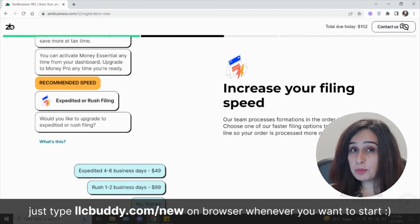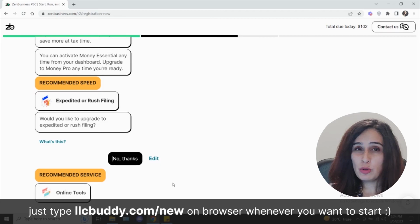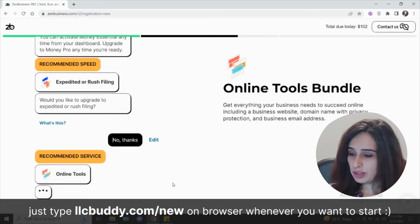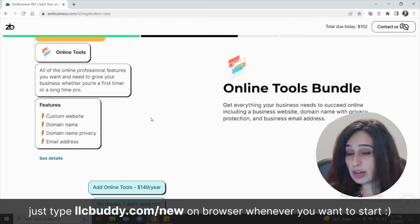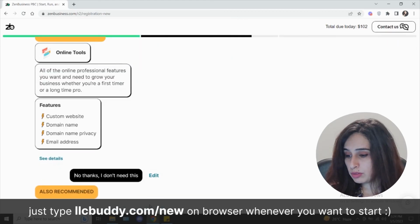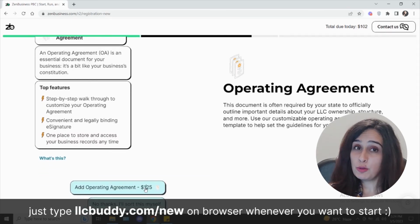Check if you want to get the expedited or rush filing. If you're in a hurry, you can go for it. If you're not and you can wait a couple of days, I recommend you do that. They also offer online tools like your custom website, domain name, privacy, email address. So if you're looking for that, you can add that on as well. Check if you want a customized operating agreement. Like I said earlier, it's better if you have one.